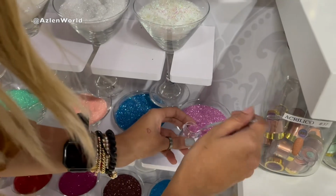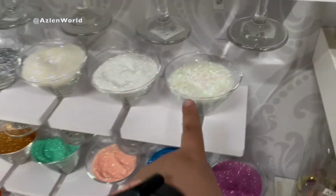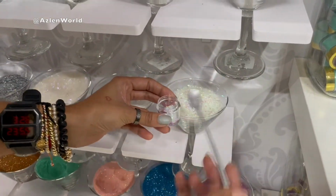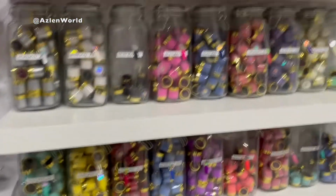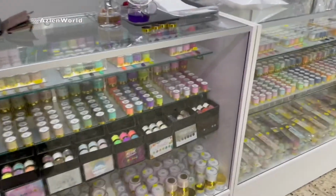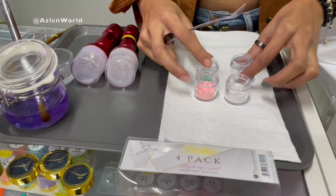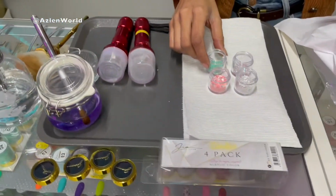She was very nice to let me record in the store. I did record the whole store, her creating this mix, and it ended up being beautiful. She's very patient, she's very nice. And these mini jars here, they're like $3.99. And then here at her counter, she has more and more and more acrylic powders. She has small sizes, medium sizes, and large sizes.